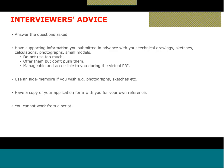And then it's up to you if you want to use aide-memoires, whatever works best for you. I'm quite visual, I like doing lots of brainstorming and drawing, so I would maybe do that to give an overview of my competencies, and sketches, anything that's going to help you. It's good to have a copy of the application form with you, maybe the IMechE code of conduct, and then the Engineering Council Statement of Ethical Principles, because ethics is quite a big thing, so make sure you read that, and you can't work to script.